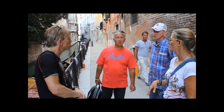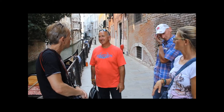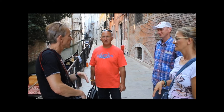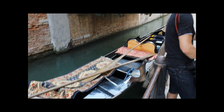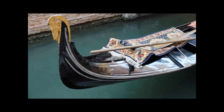So minimum. I work with one gondola that is about 38 years old. It's nice. So every 10 years you make a little restoration. You take it up from the water, like you see at San Marco where they have it laid down, and then you have to clean it from the earth.